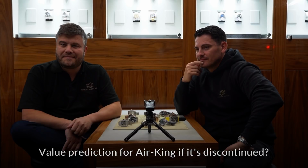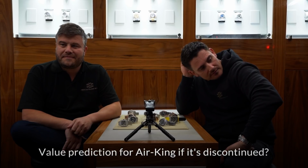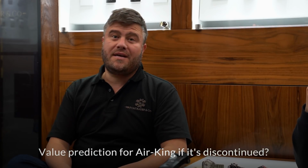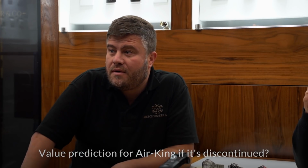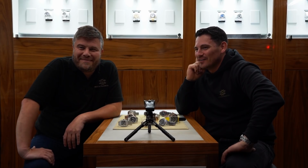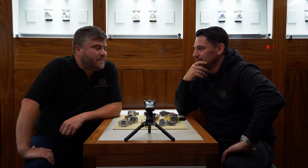The Air King, where do you see the value go if it's finally discontinued? Well, same as any watch really. If it's discontinued, it does go up. I can see it going down. I definitely think it's going to be more. It's going to increase overnight by 1,500 quid, £2,000. So if you have a fully stickered one, it's a nice watch to have away.